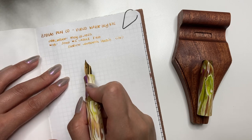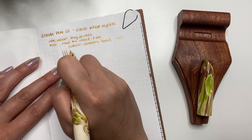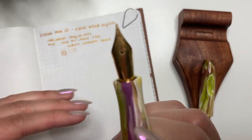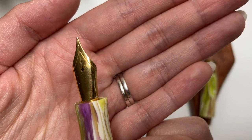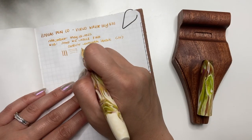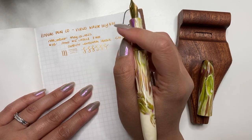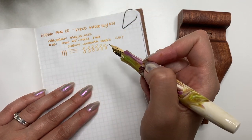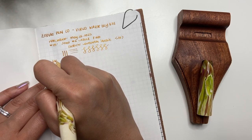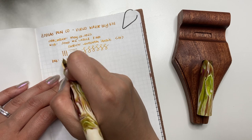And with the cursive smooth italic, you really do get that line variation. So down, you get the wider strokes, and then across, the thinner strokes. Compared to a stub nib, with the stub nib you have the more rounded edges, and you can't really see it there with my camera, but with the cursive smooth italic, the edges are a little bit sharper. So this feels just a little bit slicier, and I like that. Slicy, not in the way that it's scratchy. You can definitely feel the nib on the page, but it's a smooth slice going through, and I absolutely love it. So the ink is J. Herbin Ombre de Bermany.